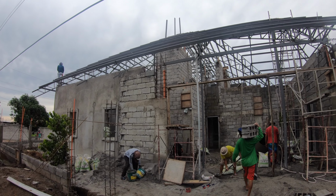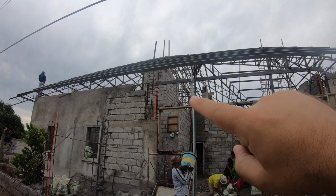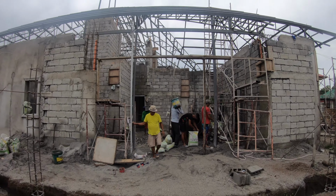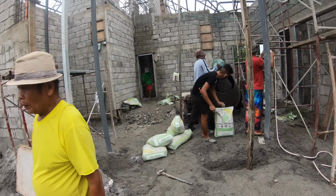What they're trying to do here is start putting in the ceiling, so that if they put the wall on this side, the ceiling will be easier for them to adjust and come over. All right, let's go take a walk inside and see what people are working on inside the house.